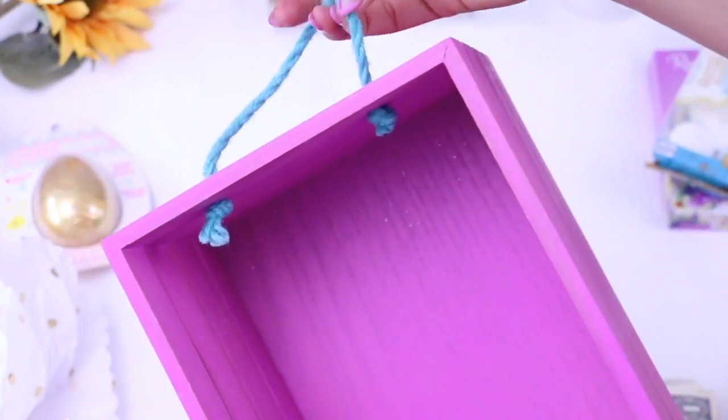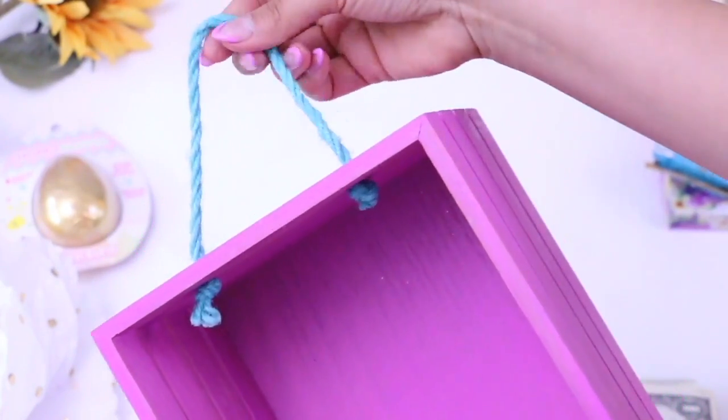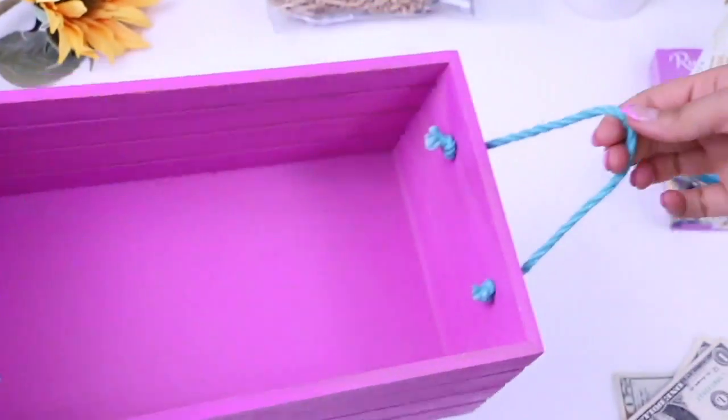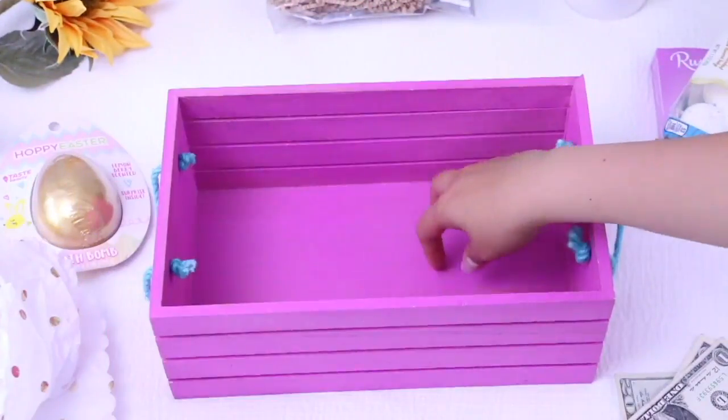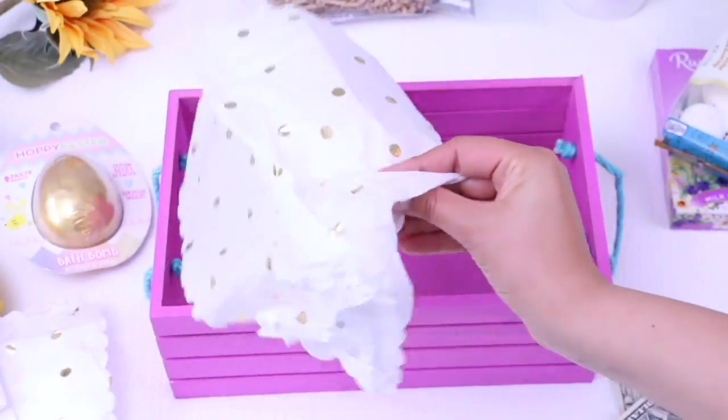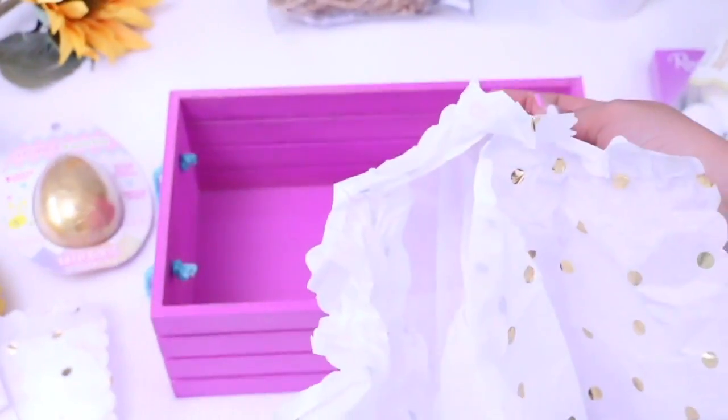Now moving on to the last basket, which is going to be for my niece. I love the little drawstrings here because it's going to be easy for me to transport into my car and hand it over to her. Now we're going to do the same thing with the stuffing on the bottom of her crate.